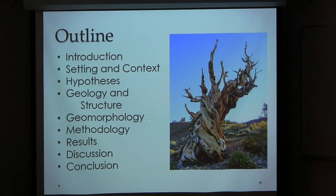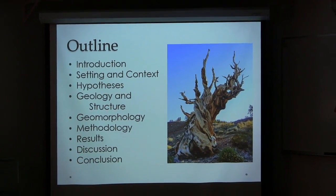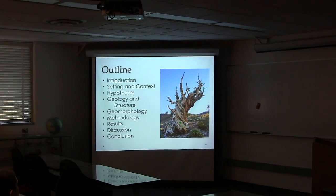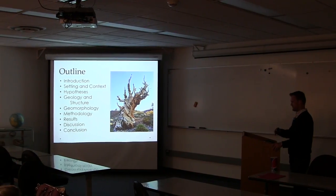And this tree is probably what most people know the White Inyo Mountains for, which is the bristlecone pine forest. And this is allegedly Methuselah, which is supposed to be the oldest single tree from a single stem in the world, like 5,000 years old.